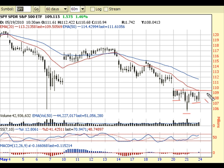to be around 109. What I usually like to do as far as target projection is take the bottom of this inverse head and shoulder, take the neckline, and calculate just how high this head and shoulder is, and that's about a 3-point height. And what I like to do as far as projection is add that 3 points on top of that neckline, so that will give us a 112 as a possible projection point. And that also makes sense from a technical point of view, because 112 was support here. It broke through it and it came, and usually it can come back and act as resistance.